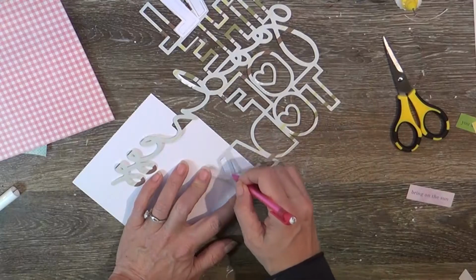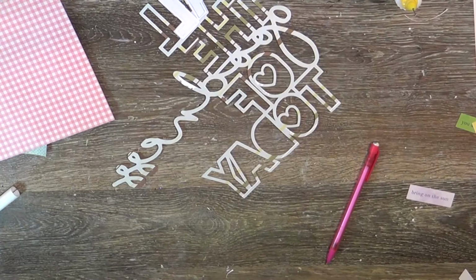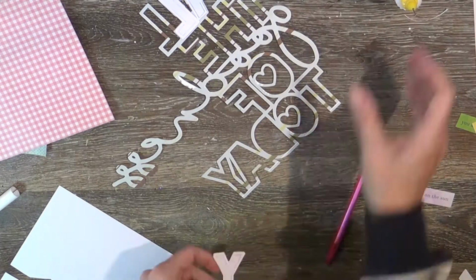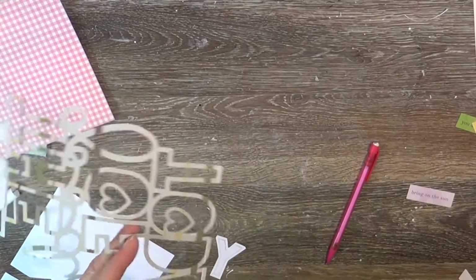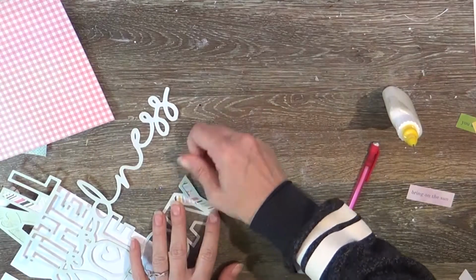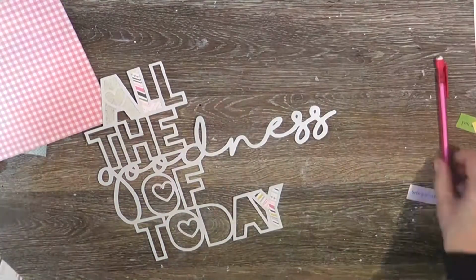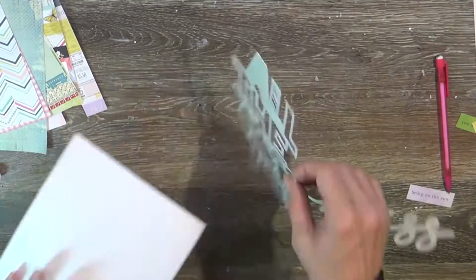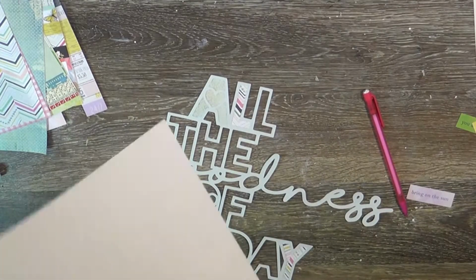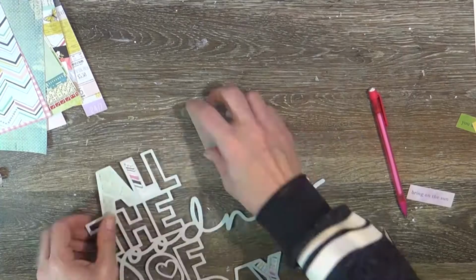But of course, I started with a cut file, and this is a cut file called All the Goodness. It is from Cut to You, and I think they have their own website, but you can look on Etsy. I could be wrong. Anyway, I do love their cut files, and this one was perfect because it was all the goodness of today, for me, that meant the goodness and the wholesomeness of the food and the time with my daughter. And it was a pretty day.